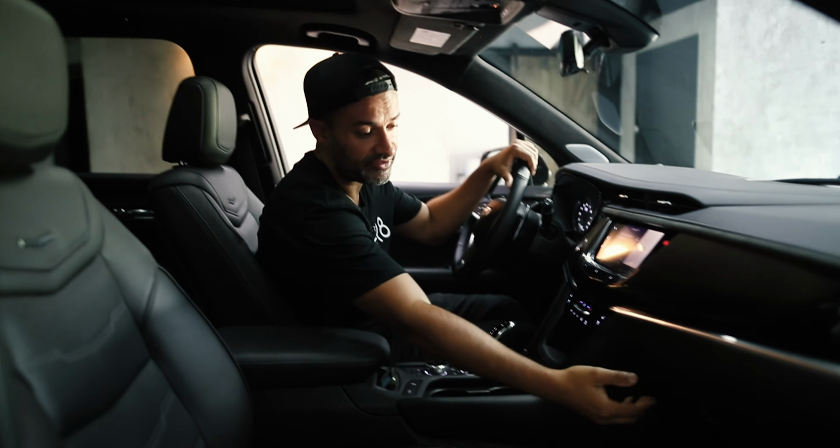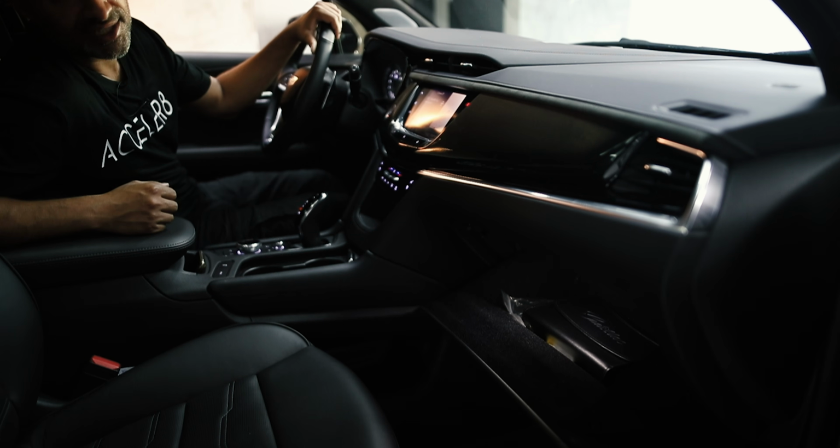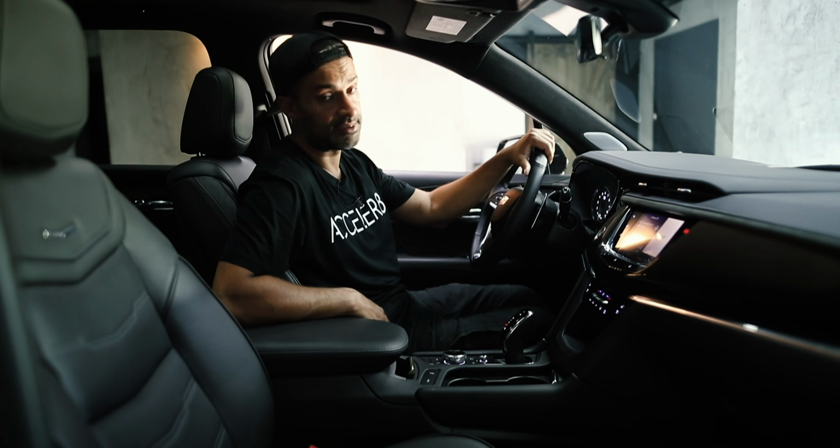You can fit a ton of stuff in here, and that's one thing domestic products do well. Space. You've got space here, you've got space right underneath to put lots of stuff. So if you got stuff, this is the car for you.